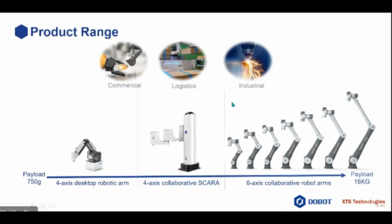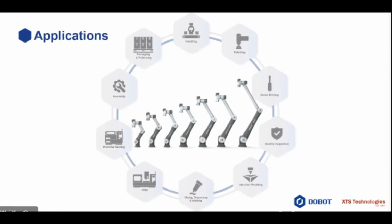So the product range of Dobot is widely used in commercial, logistics, and industrial settings. The payload ranges from 750 grams to 16 kg. So basically, it has you covered in this range. There's a 4-axis desktop robotic arm, a SCARA robot, and a 6-axis collaborative robotic arm. It's widely used in these applications: packaging and advertising, handling, polishing, screw driving, quality inspection, injection molding, glue dispensing, CNC machine handling, and assembly.